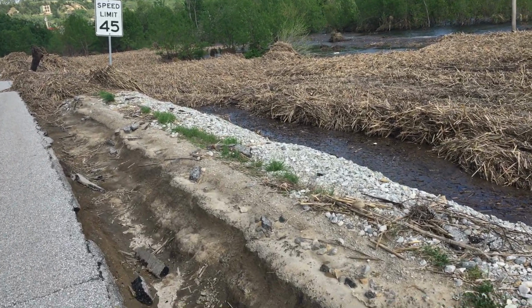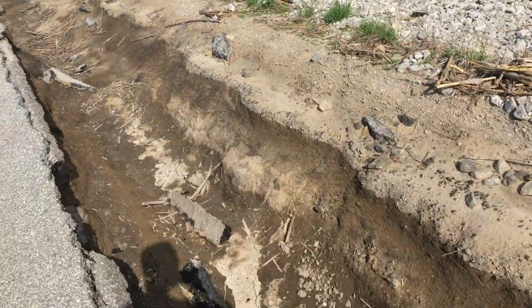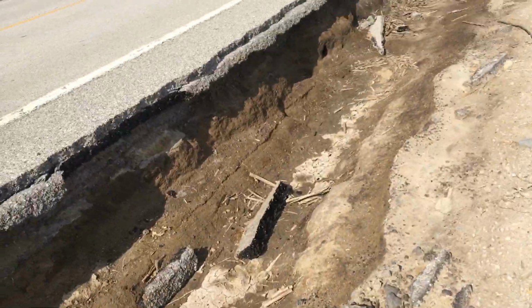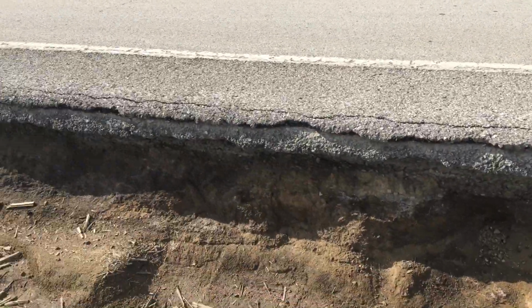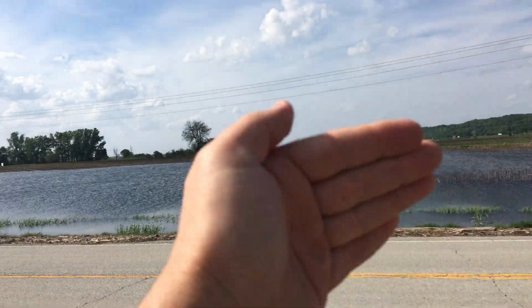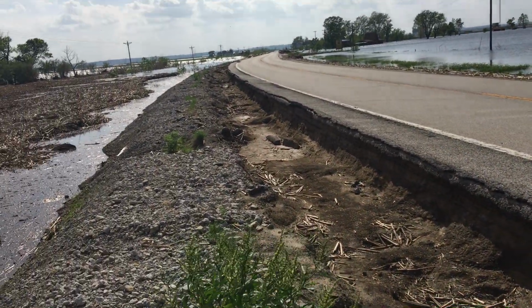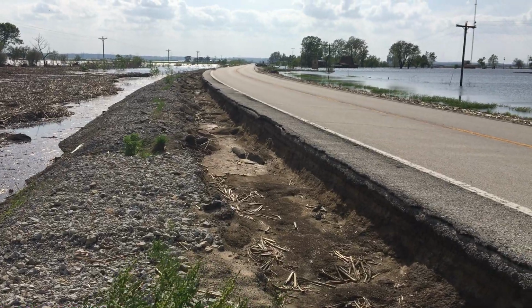Here along the banks of the Missouri River in a place called Tarco, there is some significant erosion along the roadside. You can see that all this water over there came across this road as a berm. It is fairly level, but it flowed for long enough to really wash this side out.